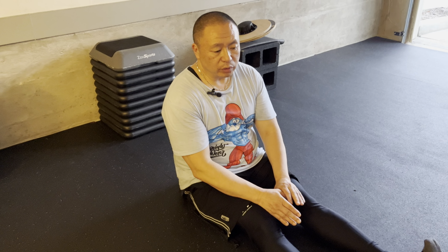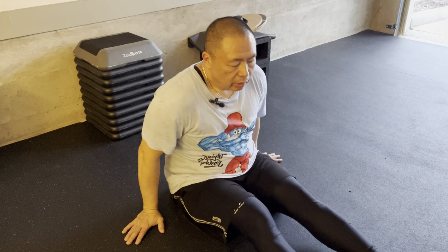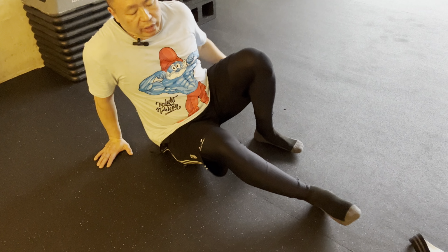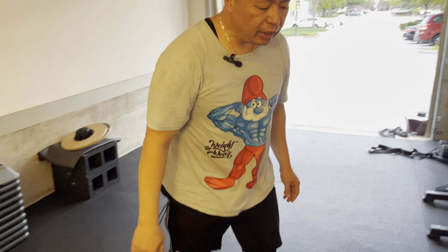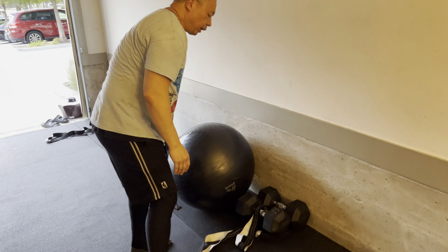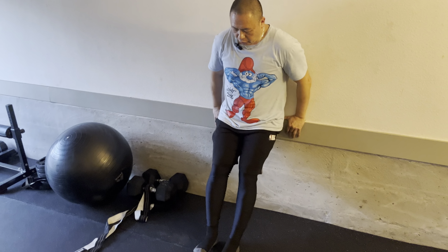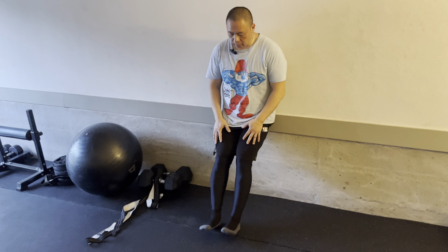If you don't have resistance bands and you're at work, the alternate to this is tibia raises without any weights. You just use your body weight. Again, you're up against the wall on your heels, and you just use your body weight.